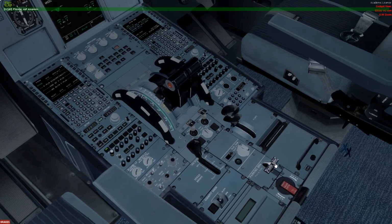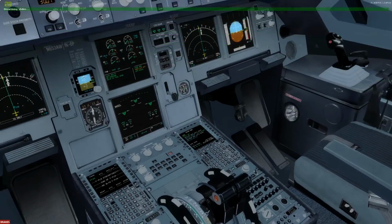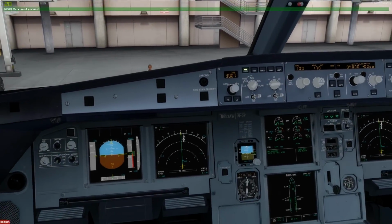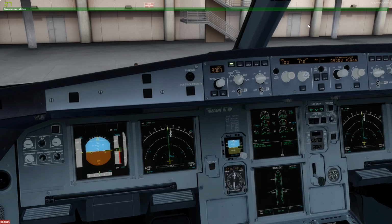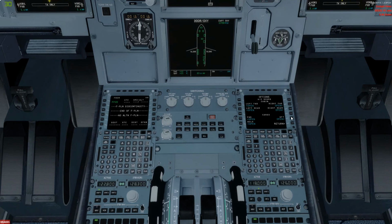Let's get the parking brake set. Seatbelt sign off. Beacon light off. Keep the air on because it's going to get hot if we don't. Let's bring the jetway in. Get those doors open here. Hydraulics coming on to get that done. And deboarding, please.